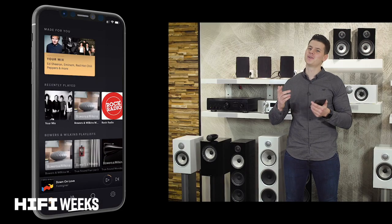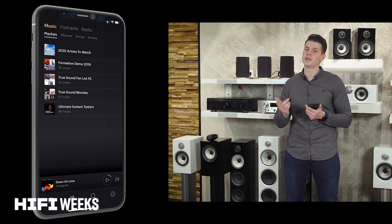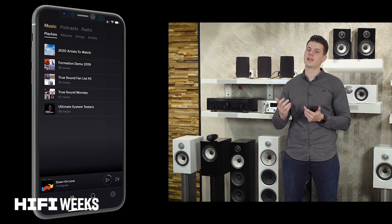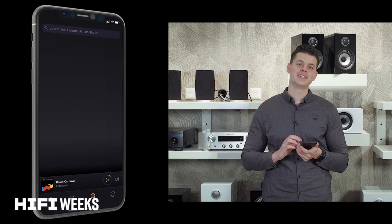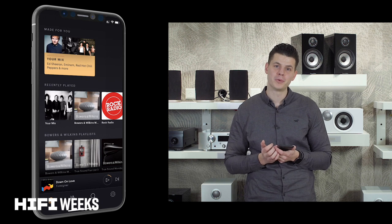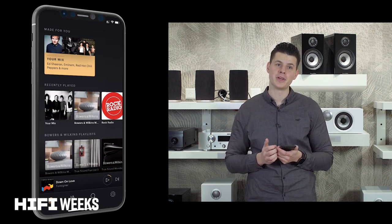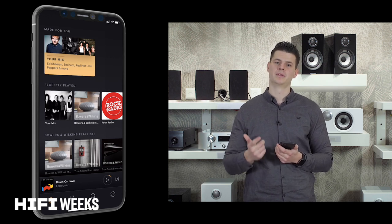With the new app, there's also a new library function. I'll show you here. This is the library with all your playlists throughout the streaming services that you are linked to, which means you have your Qobuz playlist, your Tidal playlist, or whatever TuneIn podcast you have. Also the search function searches across all streaming platforms and services. So this is a quick walkthrough of the Bowers Wilkins Music app. It's only recently been launched, but we see that a lot of people are already using it, and we hope that more people will start to use it because it's very convenient and it's much better than the app we had before. And I will now hand over the word to my colleague Andy Kerr.